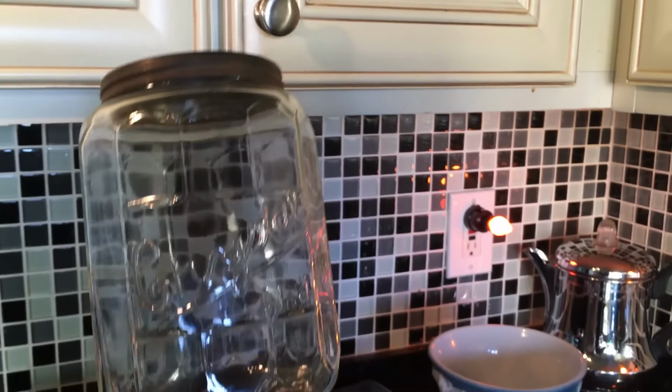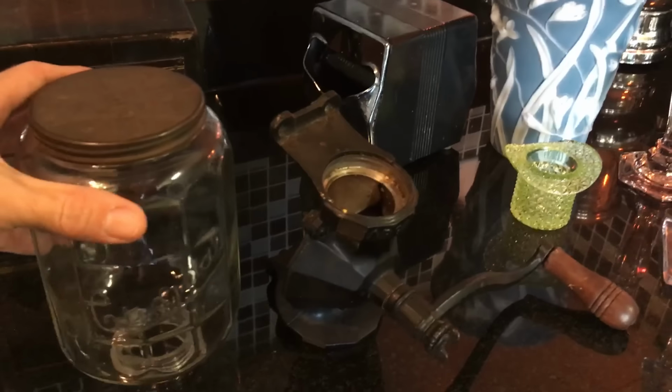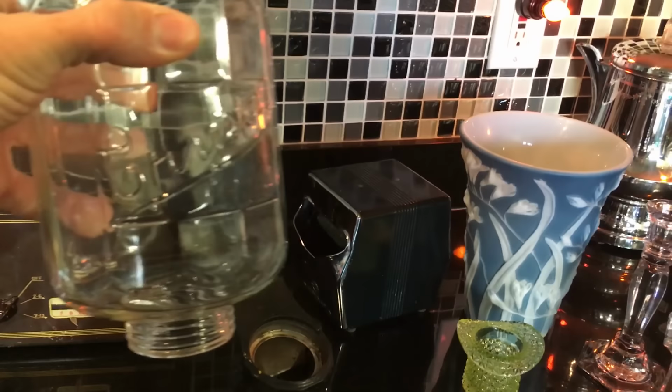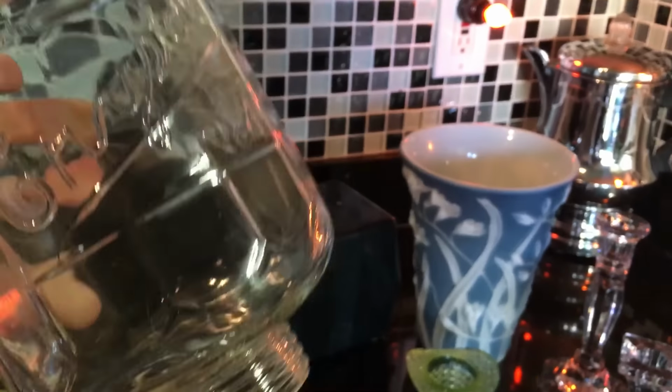Now I'm going to set this down, turn the camera off, and come right back. Okay, because what I wanted to show you is that the glass container for the coffee comes off. It's threaded, and then this can be washed. This is all original.